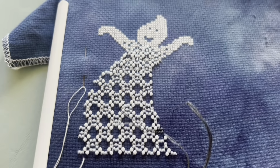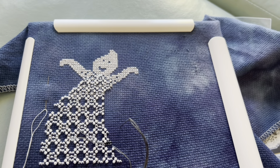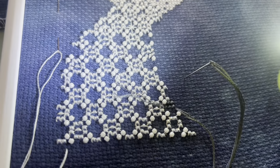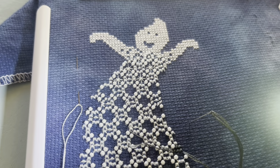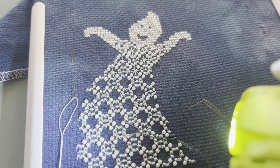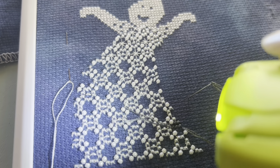And then I'm gonna put a light on it, just maybe you can see more of the sparkle if I do that. Not really. I wish that cameras could pick up on it, but all of that is beads. I'm using 2 strands of the white to put them on, and I like that because I like the white thread to actually show in this too.